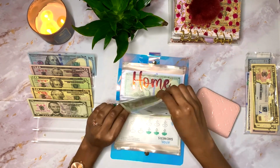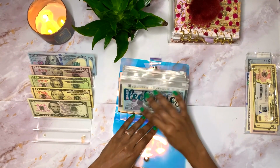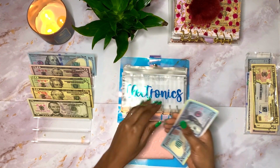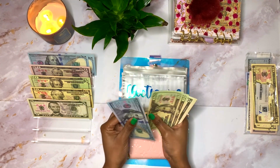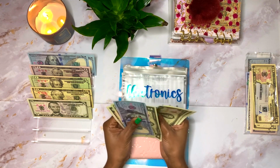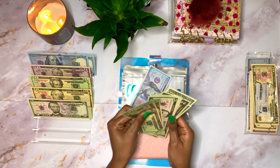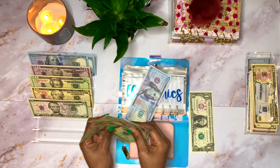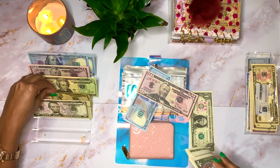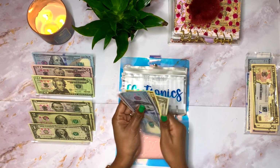$2,407 in debt. All right, so now that we actually have some bills, let's go ahead and start at the beginning with electronics. Electronics should have $161. So 1, 20, 40, 45, 50, 52, 54, 56, 58, 59, 60, 61. So let's keep the 1. Let's get a 50 and a 10. So 150, 61.